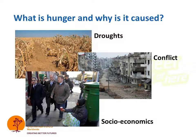So what causes famines and food insecurity? Well, the most dramatic cause is droughts, where the rains don't come or fail completely, and therefore the crops die, which means that there's no food for families. Another cause is conflict or war situations, where cities get blockaded, or where populations are bombarded and can't grow their crops or harvest their crops.